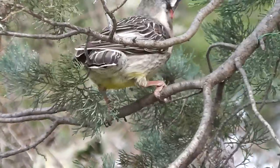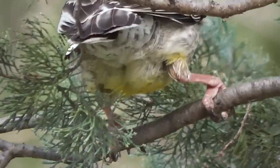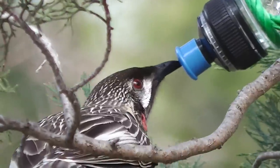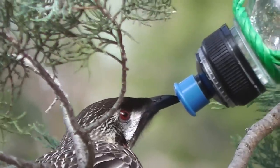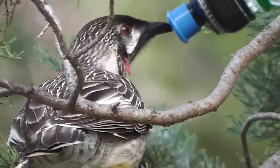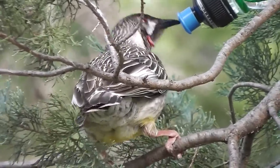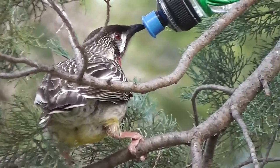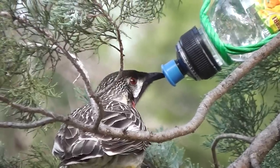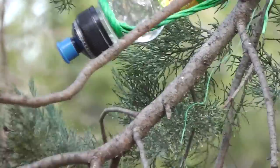Look at this yellow bottom, isn't it cute? Yellow bottom. Orangish coloured eye. Black beak and red legs. That was a little orange juice bottle that you get from the shops.